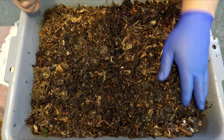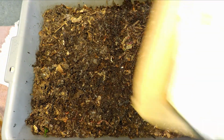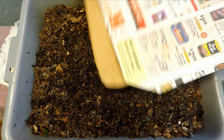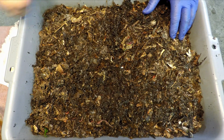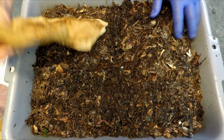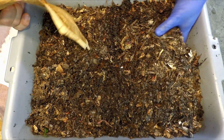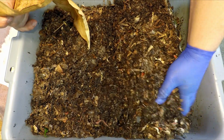So the material on the top is a little bit drier. You might have noticed when we were covered up, we had paper and cardboard, but no plastic here, not like on the other one. I might end up removing plastic from that bin soon. So I usually run plastic in just my younger systems where I've got a lot of materials making up the bin that probably can't really hold on to their own moisture very well.